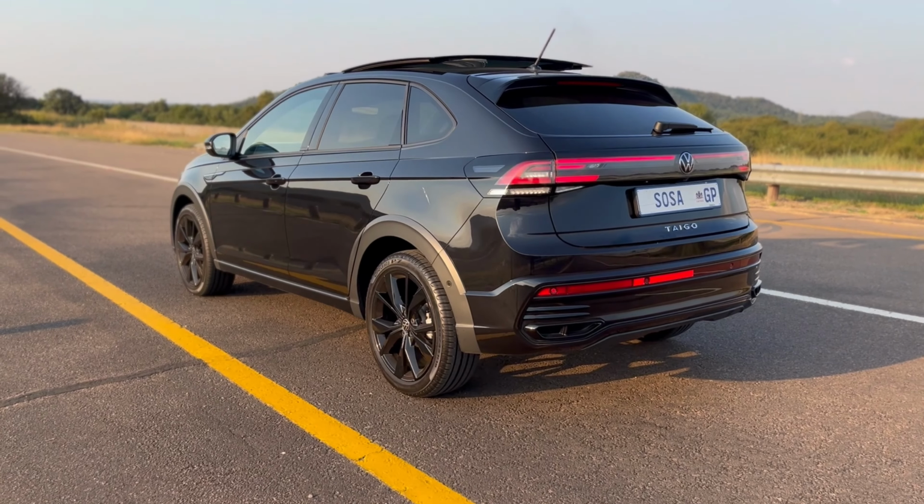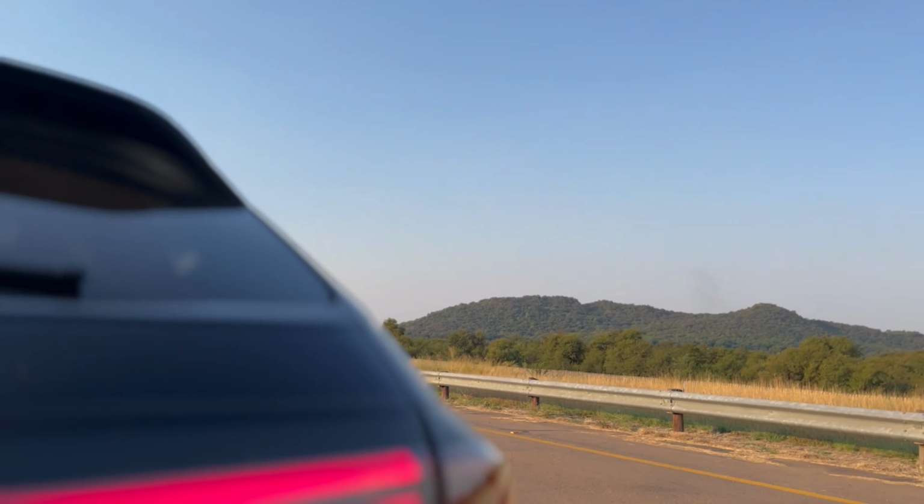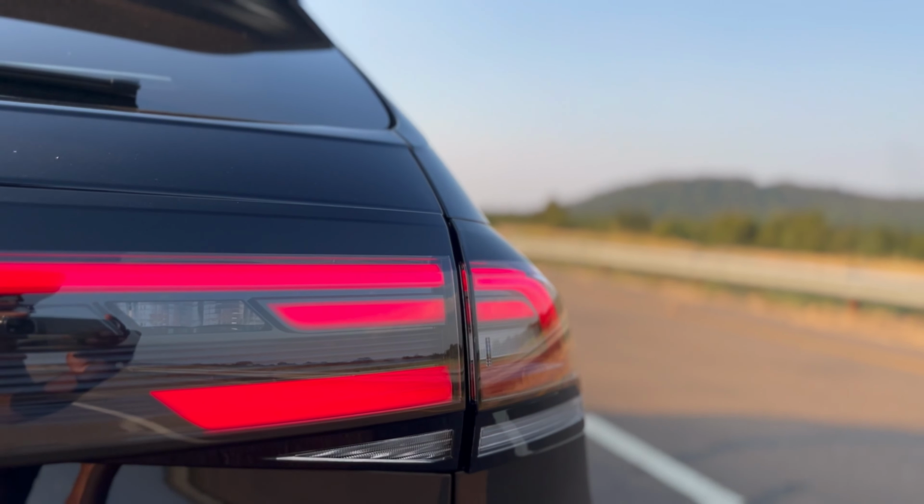So now moving on to the drive of the vehicle, and you know, if you go back to my T-Roc video, you'll hear me say the DSG works perfectly in a 2 liter.